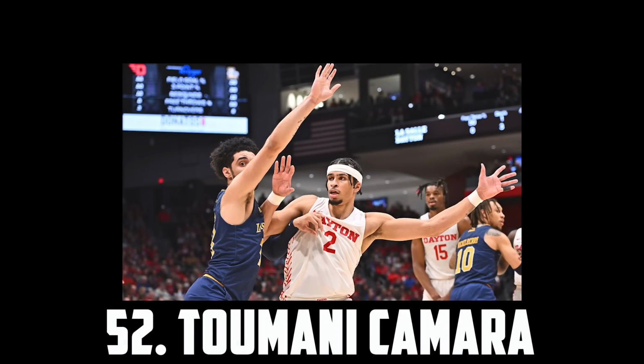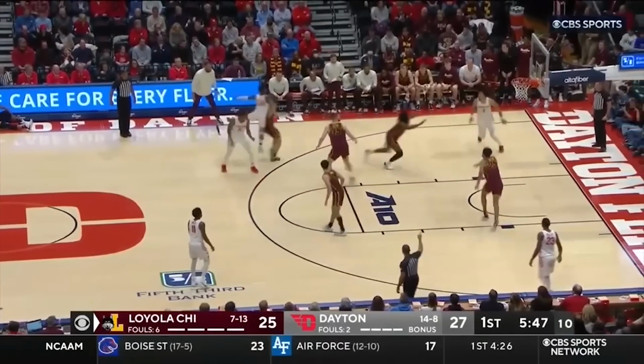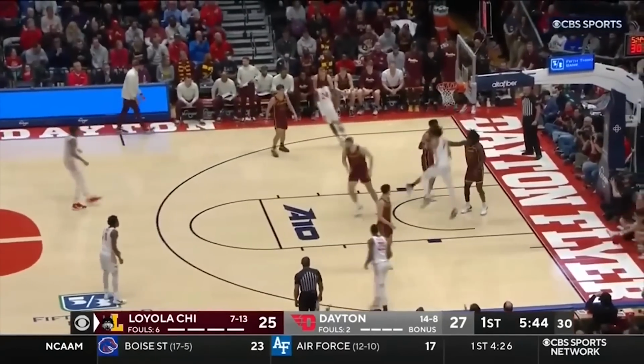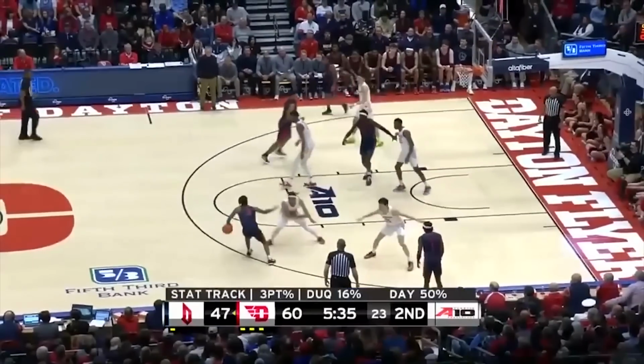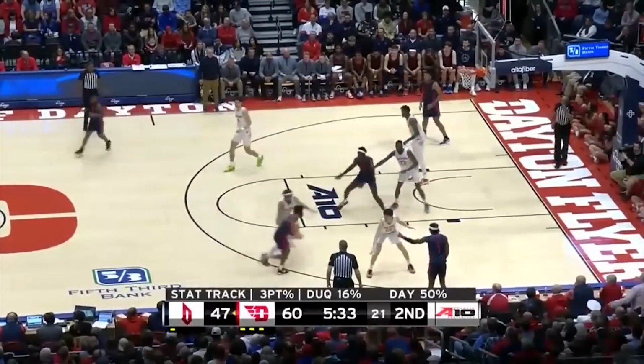Next up at 52, I have Toumani Camara, the 6'8" senior out of Dayton. Camara is one of the few prospects you can legitimately claim can guard 1 through 5. He's awesome on switches, moves extremely well and flips his hips quickly.